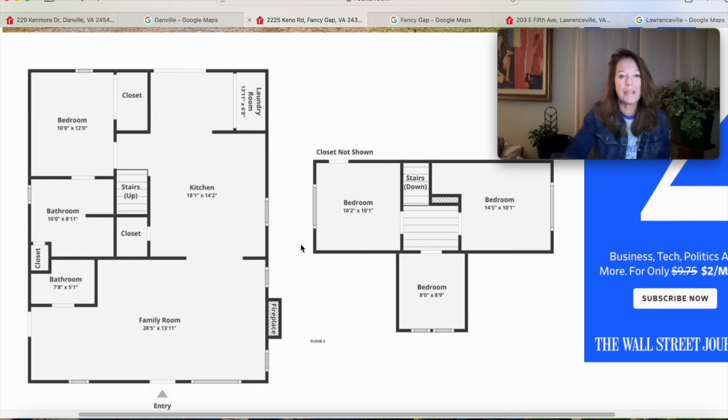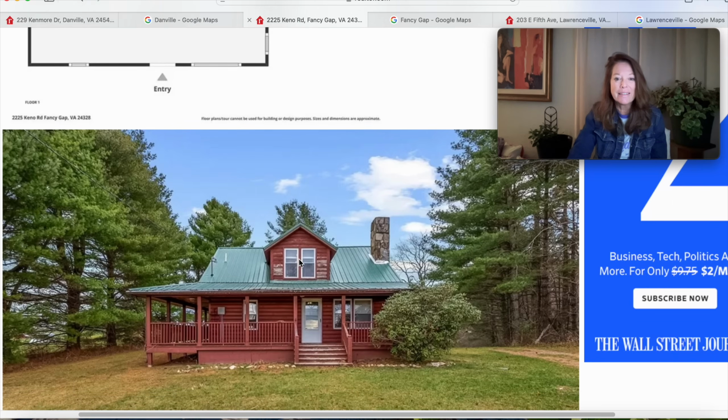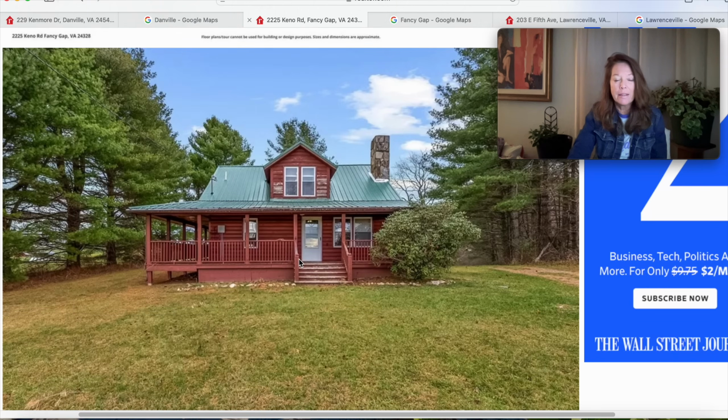This is very sweet. We have a 13 by 6 laundry, an 18 by 14 kitchen, 10 by 12, 10 by 8 bedrooms, along with a 10 by 10 bedroom, and another one that's 14 by 10, another one that's 8 by 8. So there's 4 bedrooms, 2 bathrooms, 7 by 5, and a 10 by 8. Family room that's 28 by 13. Very nice. This is so pretty.